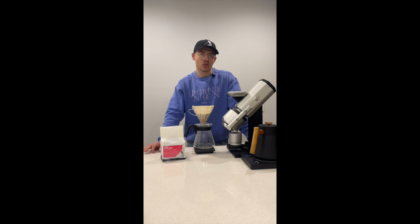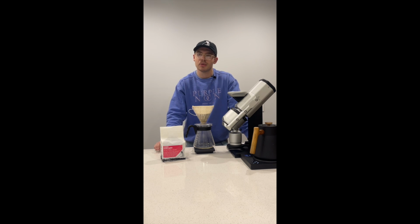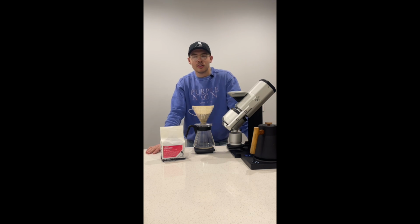This high moisture content in the coffee cherries during their transport kind of lends itself to a lot of the flavors we see in traditional Sumatrans, which can be very earthy or very musty. Let's get brewing here while we're talking.